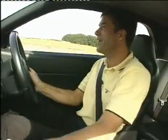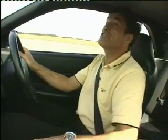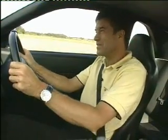£54,000, this Skyline is over 20 grand more than the two rally lookalikes. And it's just up to you to decide whether that's worth it.